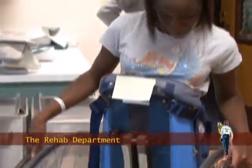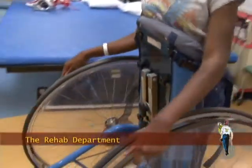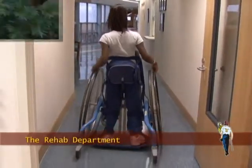In the mobile stander, this young lady will be able to keep up with her friends who are walking at the park, at the mall, and at school. In addition, she will be getting good weight bearing through her legs to help her develop trunk skills.